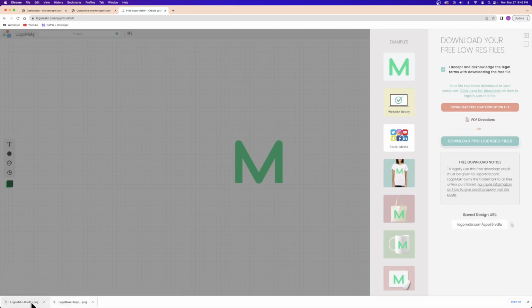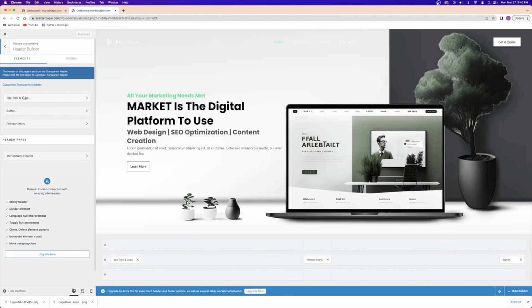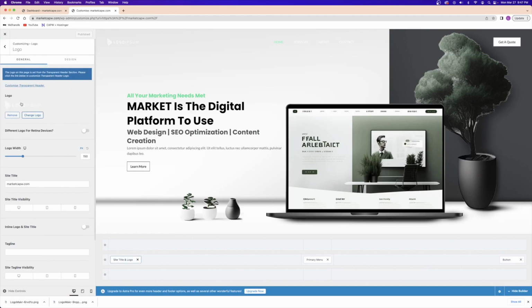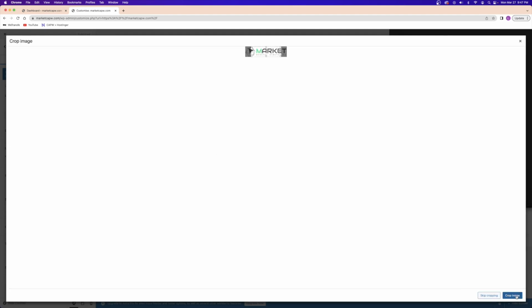And so now I've got my logo and my icon saved in my computer, so I no longer need Logo Maker open. And we can go back into the header builder. And from here, we can change out the logo. So we can go over here to Site Title and Logo, and you'll see the logos right here. So we're just going to say Change. And remember, I already created it off camera. So there's that logo. And I'm going to select it.